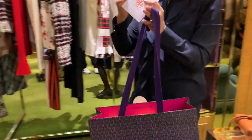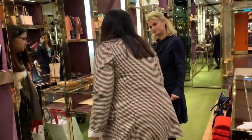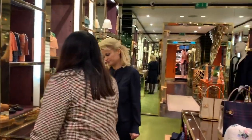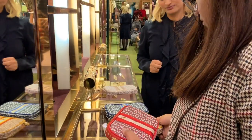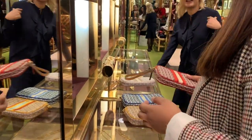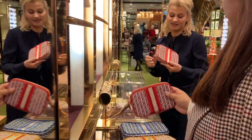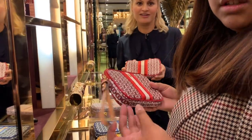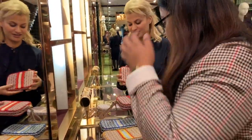Thank you very much. So you choose which one as our present. Well, she already has shoes, but let's see. Red. I just bought one for my daughter last week, one red. In red? Okay, I'll take red. Red one? Are you sure? That's for Tita, not for you, okay?